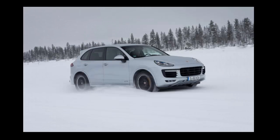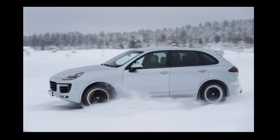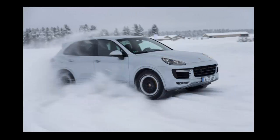Warned that our first drive of the 2016 Porsche Cayenne GTS would take place in extreme cold weather conditions in northern Sweden, we'd packed the same heavy, clunky, thermal-lined work boots that serve so well for walking a dog on bitter winter mornings in Michigan.